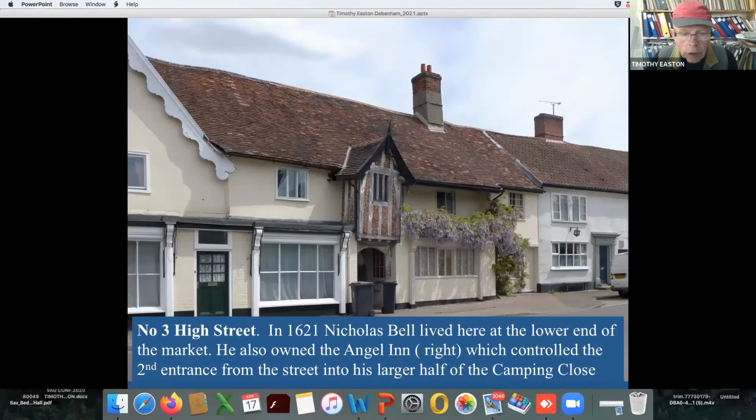And if we go down the street, we have Nicolas Bell in 1621. He lives in this block here, this Wealden house, which we'll come to at the very end. And he owns the Angel Inn, which is this one here, another galleried inn round the back. And lastly, we'll look at number one in High Street, and this is number 3.